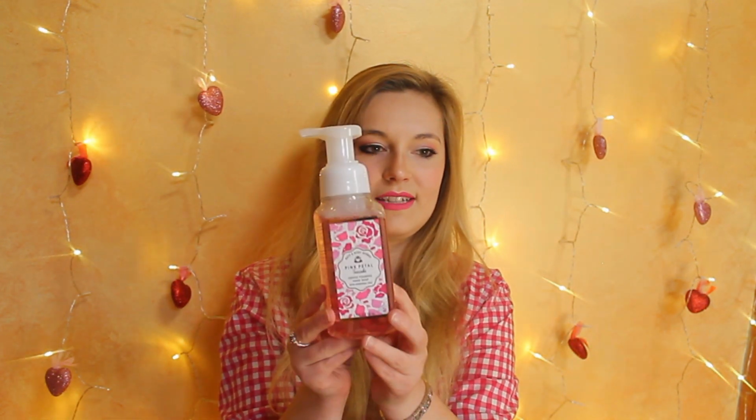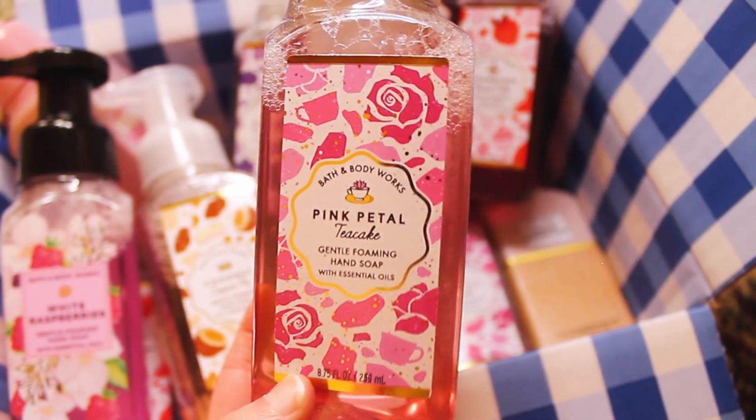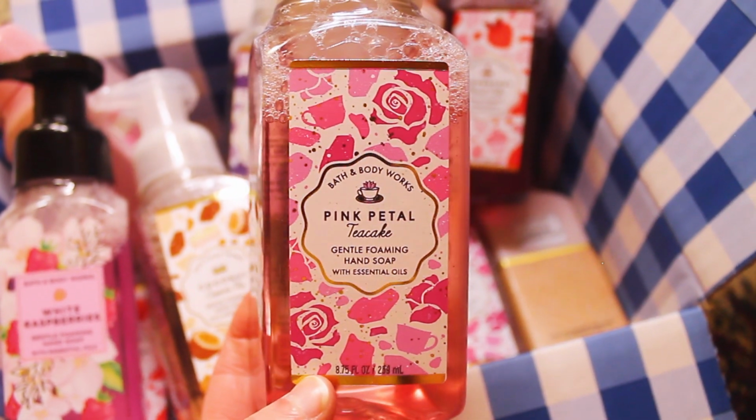So the first one I got is Pink Petal Tea Cake. That's so cute. I love this new packaging. They have released this one in the past before. It's not brand spanking new. It also sometimes comes in a candle fragrance. The notes are pink rose petals, pound cake, and vanilla glaze.